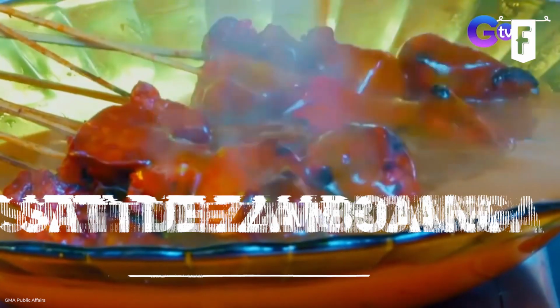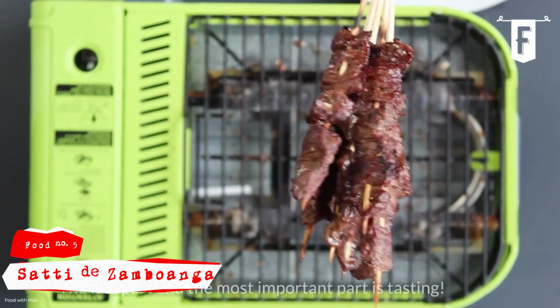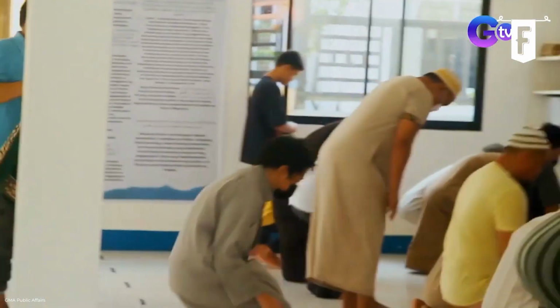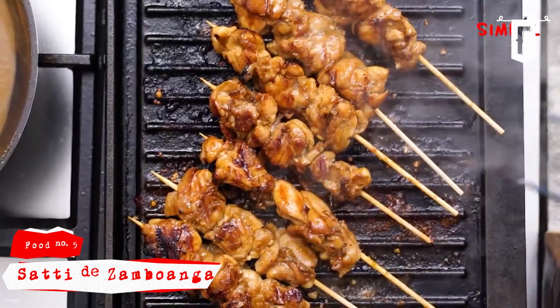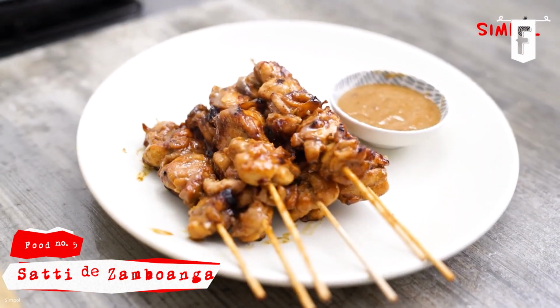Satti De Zamboanga is a dish that originated from, well, Zamboanga, a regional dish that is the all-time favorite of Muslim and Christian Filipinos who coexisted there for a very long time, ever since the establishment of Spanish settlements in that part of Mindanao. Satti de Zamboanga is a variant of satay, a skewered meat dish popular in Malaysia, Indonesia, and other countries in Southeast Asia.